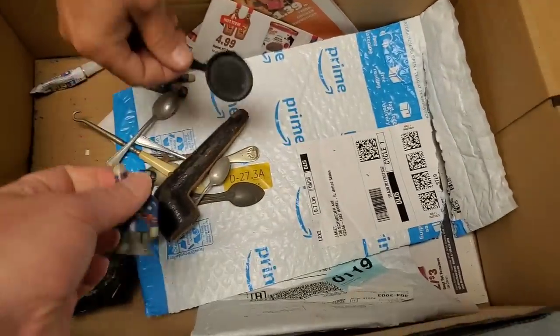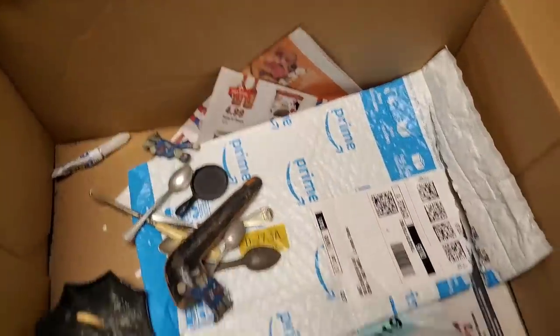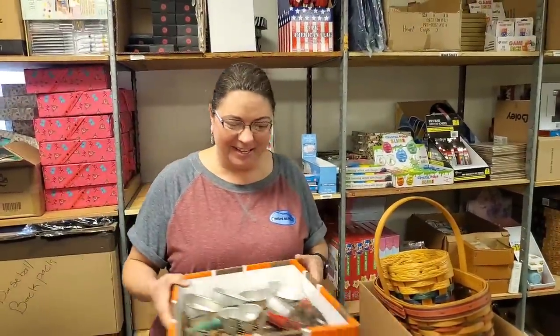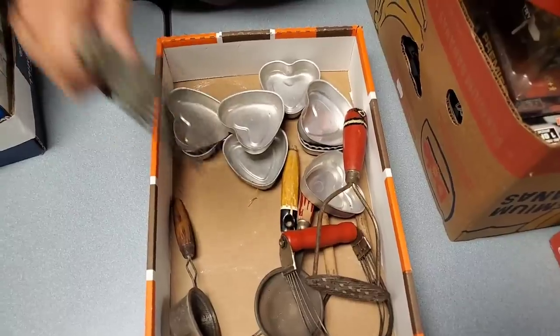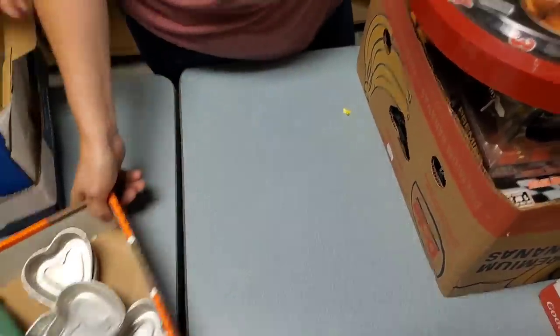Neat. Look, if you want to make a really small pancake. Oh, man. Those are the best ones, you know? The miniature ones. Less fattening that way. This is your portion control. So we've got some old mashers. Pastry blenders. See, she knows some stuff. More stuff than me.